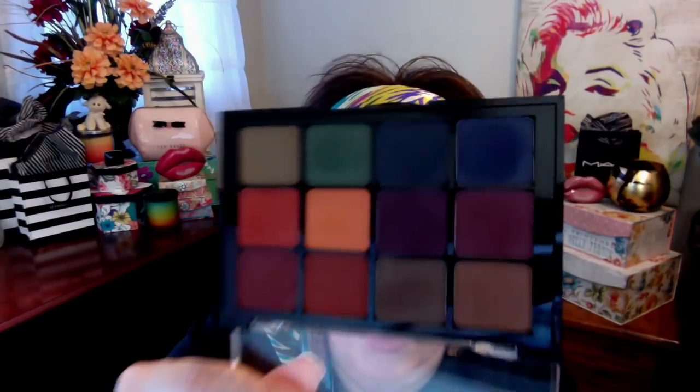Okay, the next one is my Viseart Dark Mattes. I got this for Christmas. I've not been able to play with it as much as I want to because I've been doing, you know, other eyeshadow looks and stuff. But oh my gosh, the little times that I have been playing with it this month, I've been like, oh, this is so awesome.